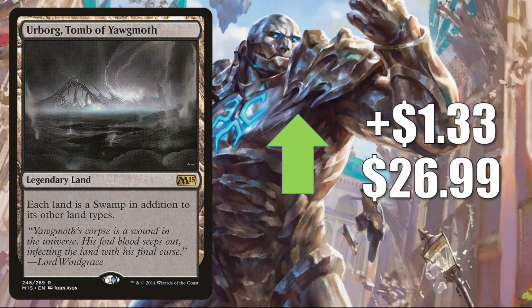Number 4, Urborg, Tomb of Yawgmoth from Magic 2015, up $1.33 to $26.99. This is in Mono Black Aggro, Mono Black Vampires, and more. Also sees Modern, Legacy and Vintage play. It's a highly played Commander card too, and it is seeing more play in Tiny Bones decks as well.